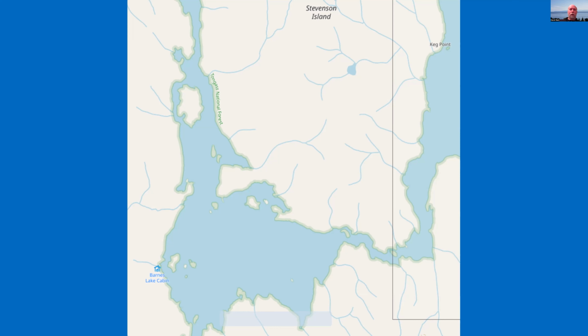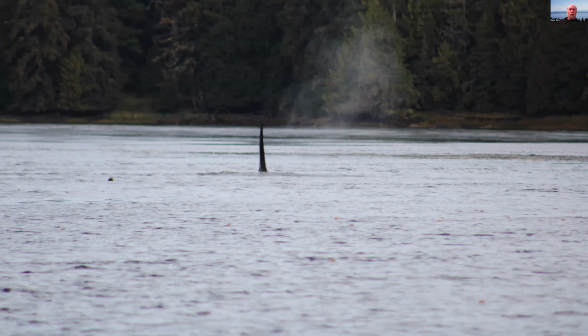The 2023 whales went all the way down into that little estuary at the bottom and went up to the edge of the big island and sort of halfway up the channel to the north end. So that was one of the behavioral differences we saw.